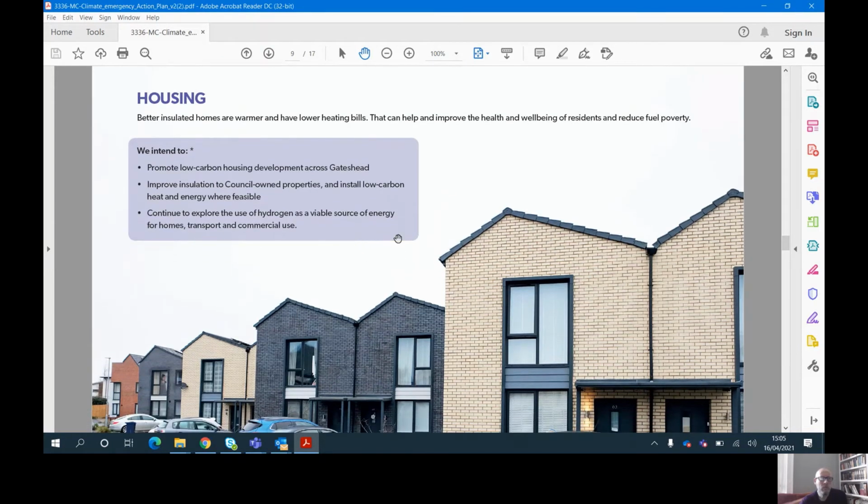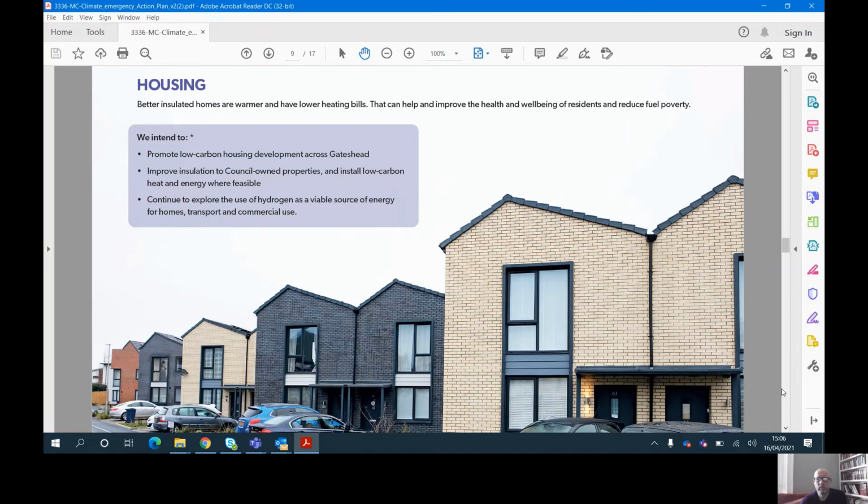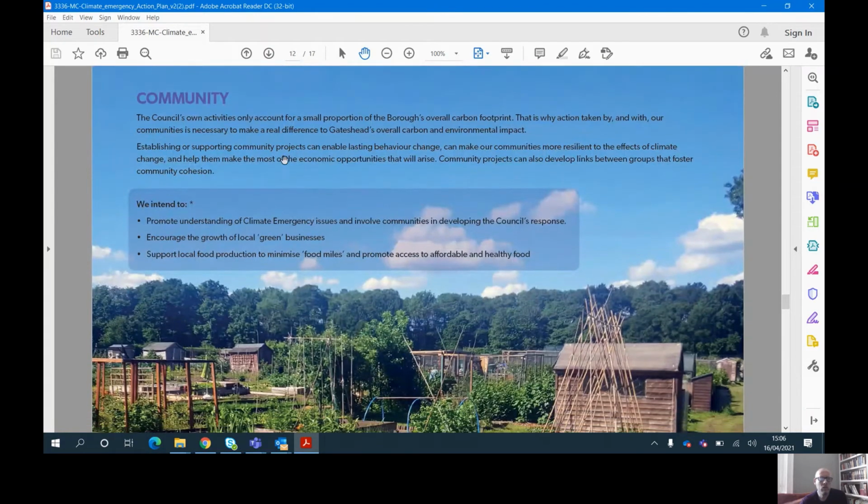Under housing, there's a commitment to promote low carbon housing development across Gateshead, improving the insulation to council-owned properties, continuing to explore the use of hydrogen as a viable source of energy. And then sector by sector, there's some really good commitments until we get to the section on community.